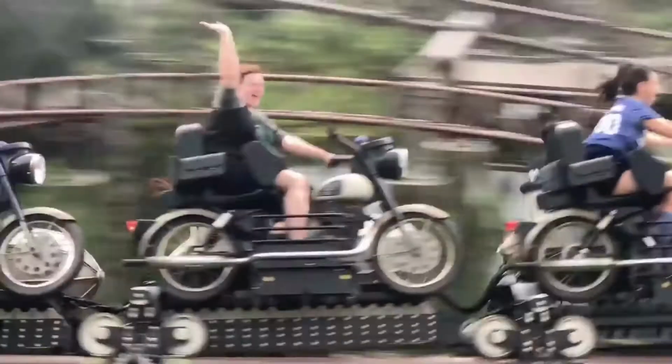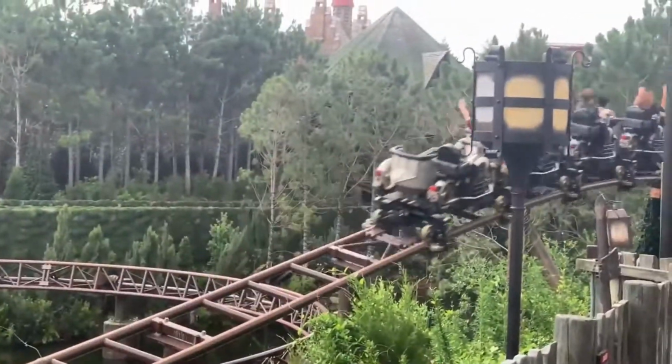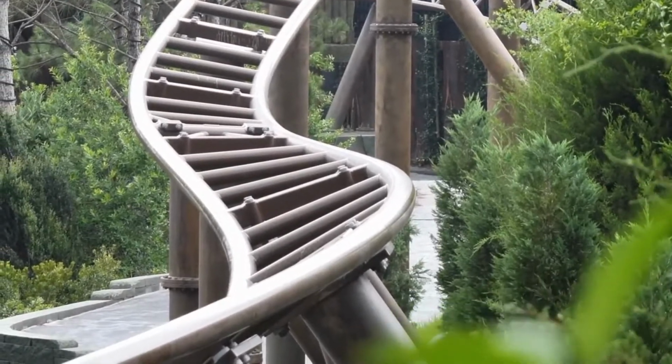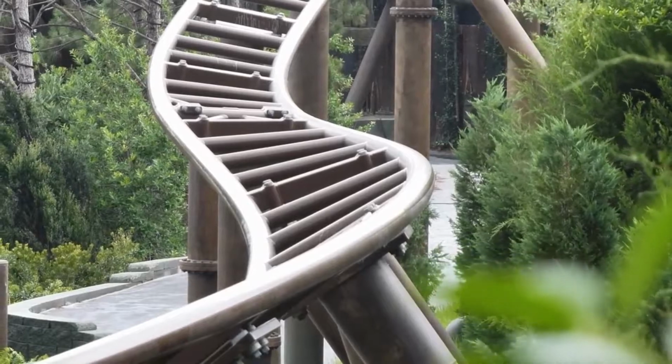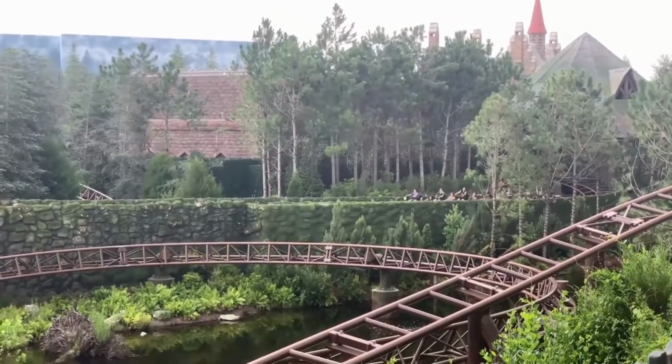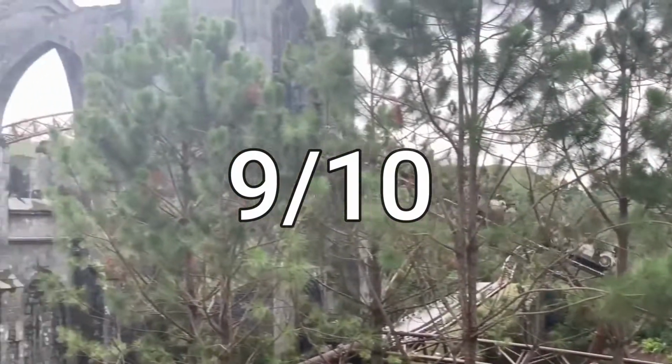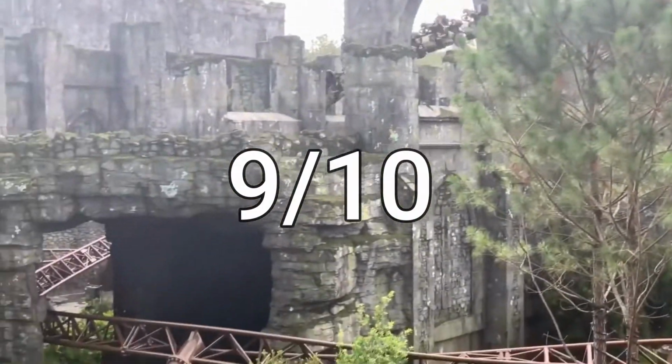I loved this ride, and not because it was thrilling, as it is a family coaster, but because it was just an amazing experience and a really good ride. I mean, a coaster doesn't have to be thrilling to be a good ride. Now, if I were to rate this coaster on a scale from 1 to 10, I think I would give it a 9. I was debating on giving it an 8, but I just think it was way too well done to give anything less than a 9.